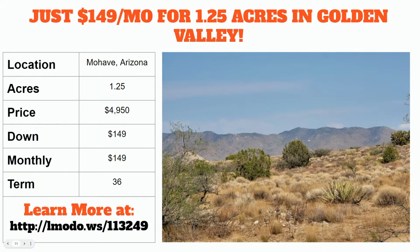Mojave, 1 1/4 acre, $149 a month, $149 down, 36 months. Again, all right. So this is in Golden Valley there in Mojave. So I hope that you'll run over and write down that number if you see it will be a good fit for you.